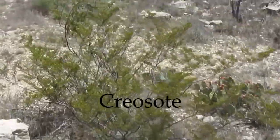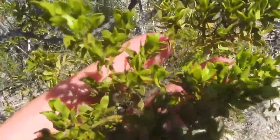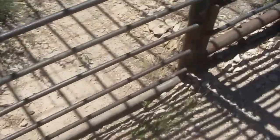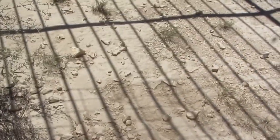that's creosote. In Spanish, we call it guame. See the leaves there? Make a really good tea out of that. It's supposed to be good for you. But if you drink it every day, you're supposed to take 6 months off. Let your liver recuperate.